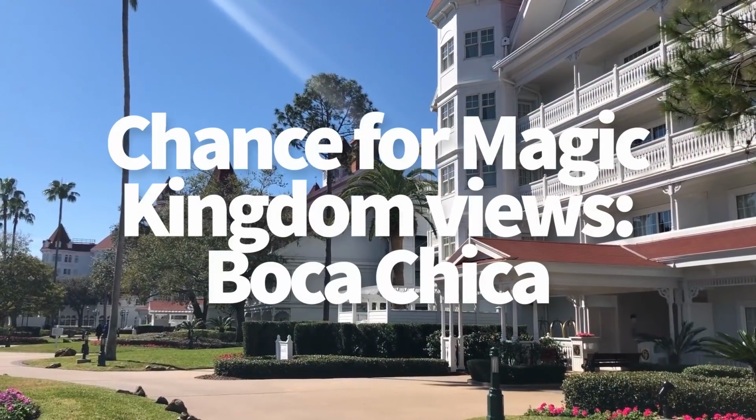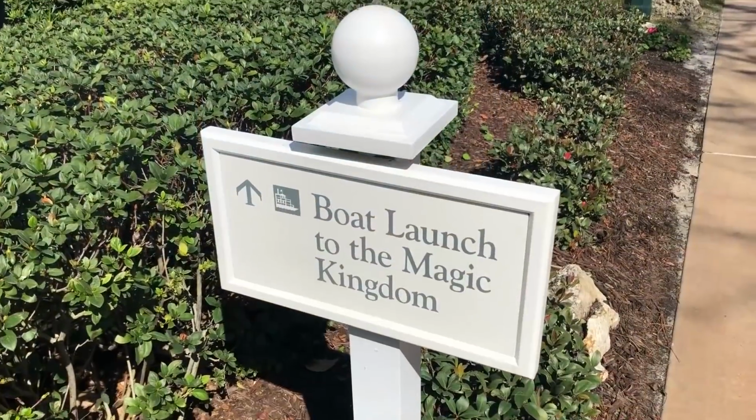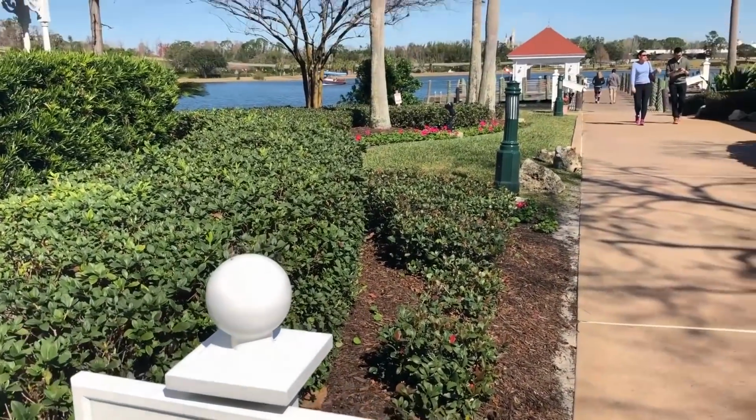For a chance to get Magic Kingdom views by booking a Lakeview category room, request Boca Chica, but be aware that Lakeview rooms can be loud because of the boat dock.